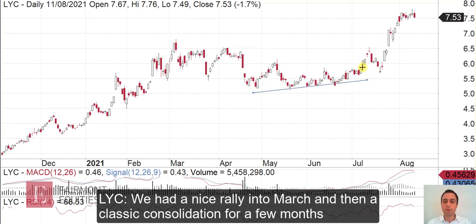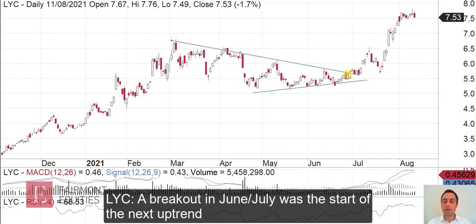And of course, before long we had the breakout. Depending on where you draw this line here, sort of end of June, early July, we had the breakout. Look, this is a stock I like. I had it in the Dynamic Investor Report back in June, and it's one that I've bought for my clients and I'm still holding. So this just still looks really good.